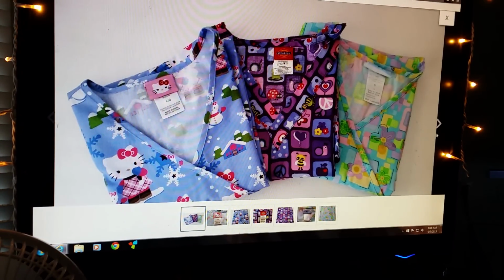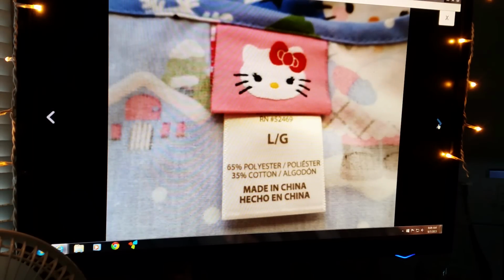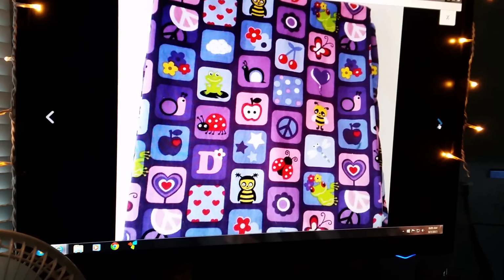These I bought this summer. They are a lot of 3 scrub tops. One is Hello Kitty. One looks like bugs and peace signs and little frogs, and the other one was a floral design. They all were a size large. I believe I paid probably $5, $6, like $7.50 for all 3 of these. So not a huge amount of profit on these.